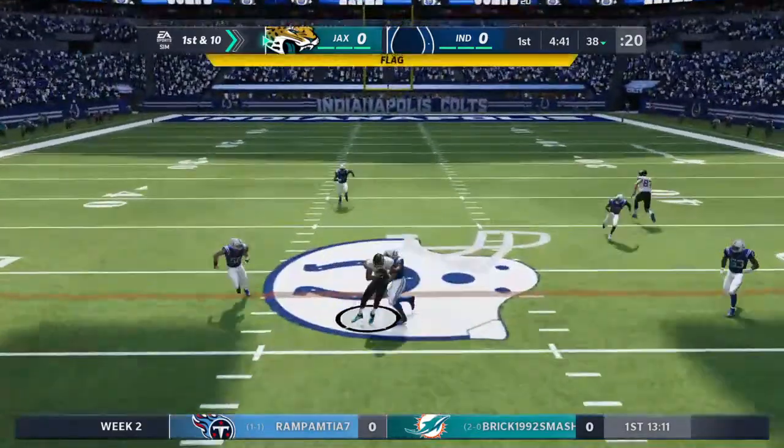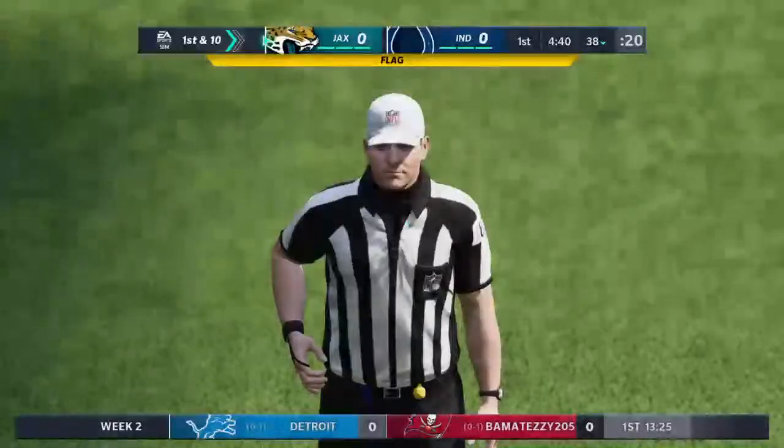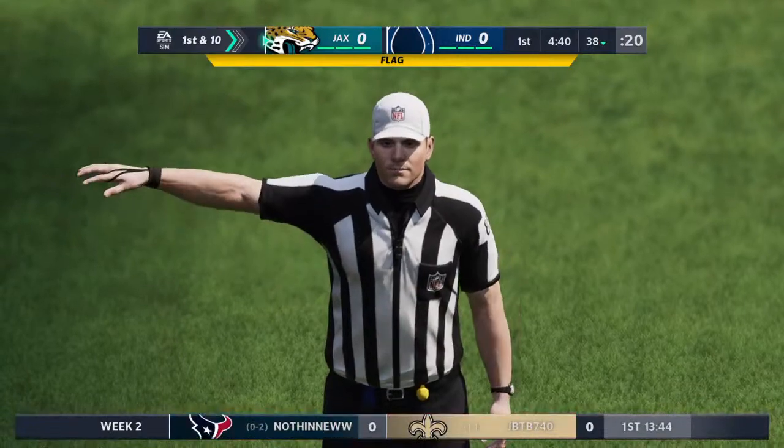Now they'll throw here out of the gun. Middle of the field, it's Robinson. And he's tackled a yard short of the marker. Good gain of 9 on 1st down.